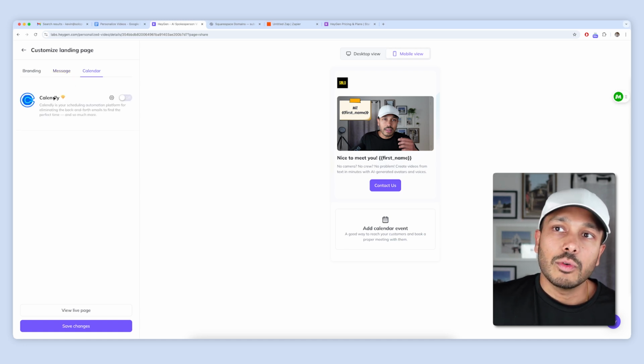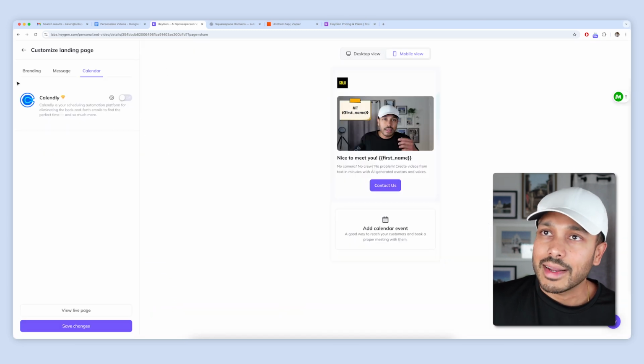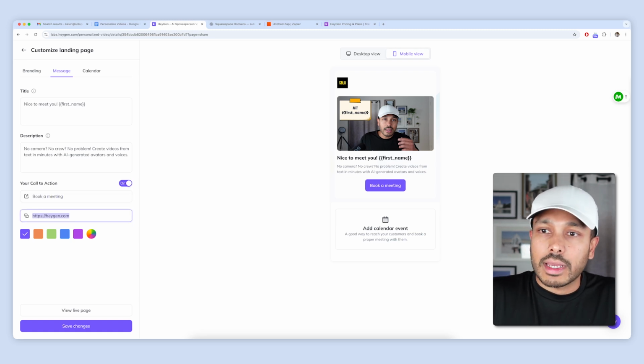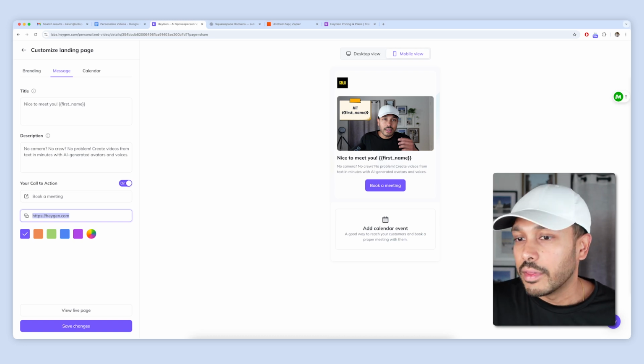Now, if you want to include your calendar and your calendar shows up here, I think you need to upgrade to the team plan. But here's a little hack. You actually don't need to do that. Yes, it's going to add the calendar nicely and visually here, but you could also just grab your calendar link and put book a meeting and just put your calendar link here. So that's a workaround that doesn't involve you having to upgrade to the Pro plan.